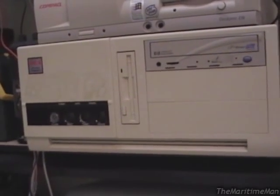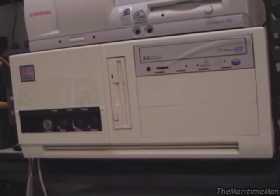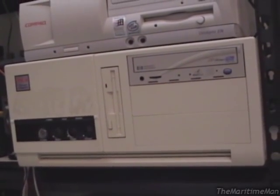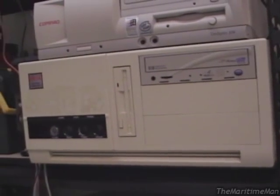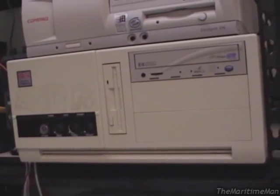And then, of course, the software I have on this: I have MS-DOS 6.22 installed, I have Windows for Workgroups 3.11 installed, and a bunch of other software, which, of course, I'm going to demonstrate in this video.